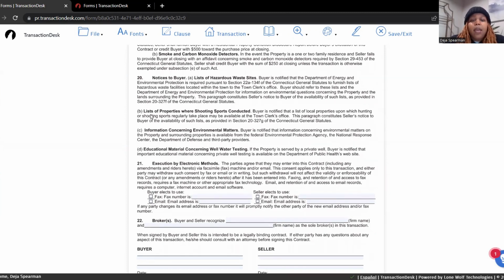So B, basically, if there's a gun range near your house, you have the right to go over to the gun range and figure out in what direction they're shooting. I don't know if you can see the picture, but say your house is here and they're shooting this way, you would want to know. Or say the gun range is here and they're shooting that way, but your house is here. Obviously, you want it shooting not near your house, but you have the right to conduct an investigation to see what's happening.